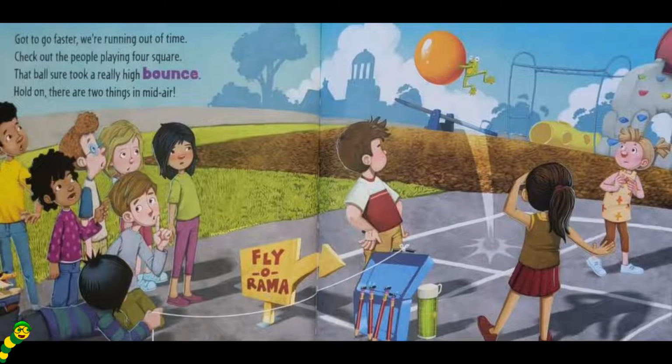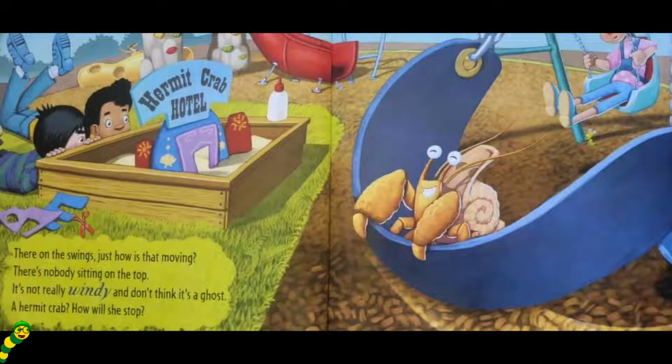They're on the swings. Just how is that moving? There's nobody sitting on the top. It's not really windy and don't think it's a ghost. A hermit crab? How will she stop?